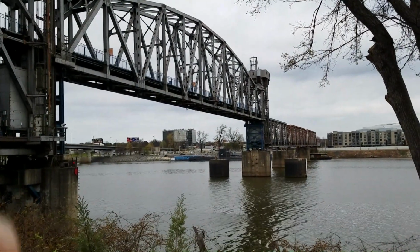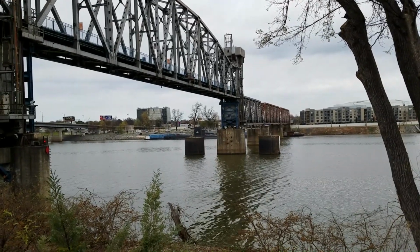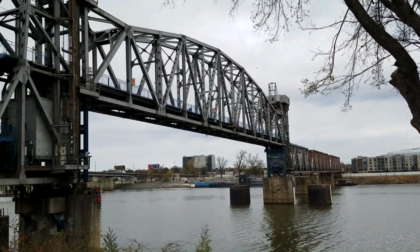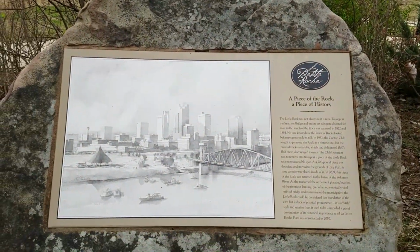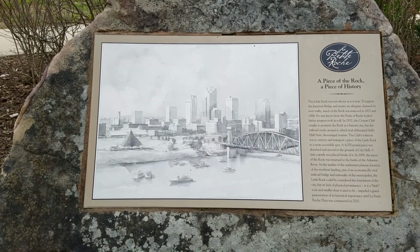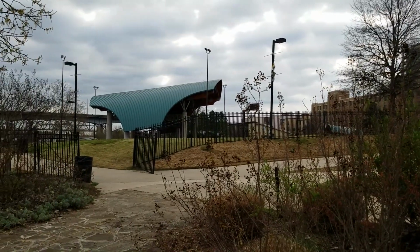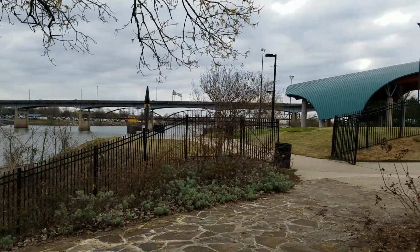So you can see right over there is the USS Razorback and the Hoga, a World War II submarine and a World War II tugboat. And you can see this bridge right here. And you can read some of the history about the rocks here of how this city got its name. We're right behind the Little Rock Market to give you a reference. And there's a pretty good sized amphitheater there. And there's all sorts of art around here.